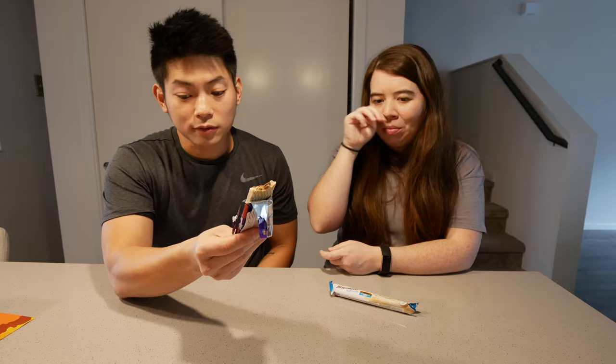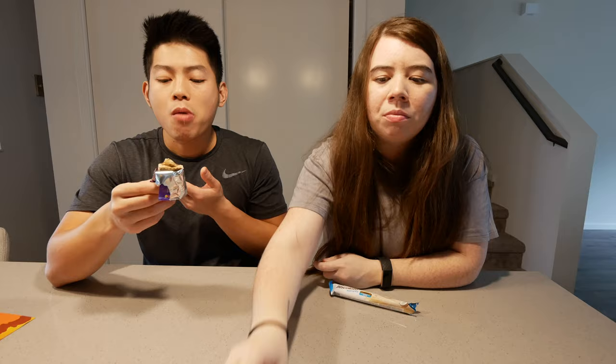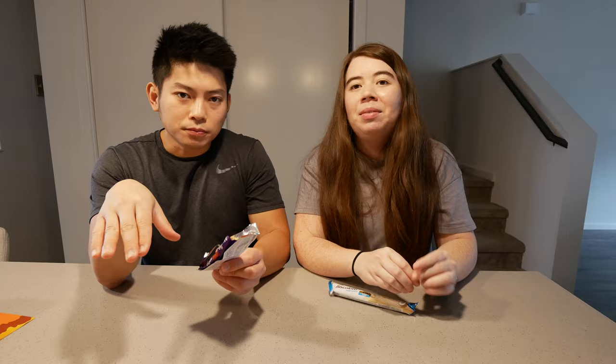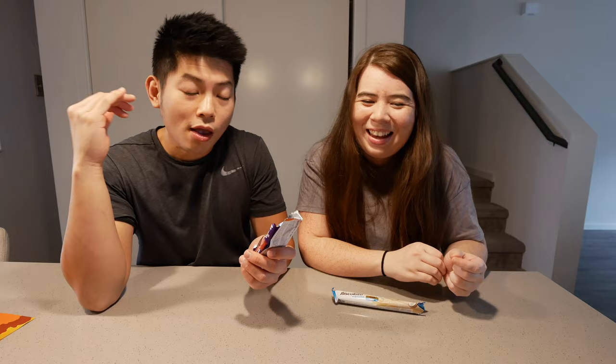What? You're pointing at something. It's the same texture as this one. I like it. It's good. Caramel is getting stuck in my teeth though. Me too. But it's really good. You know what I like about this snack so far? The sweetness is not overwhelming. Yeah, I agree. It's bearable for me. You guys know there's some snacks that are sweet and some are like diabetes. But anyway, this is good.